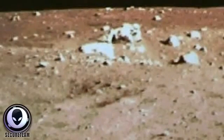There are holes all through this object, openings all through this object, as if it has taken on some sort of structure here. Now, we don't know what this is, if it's some sort of craft, if it's some sort of ancient alien debris, you know.